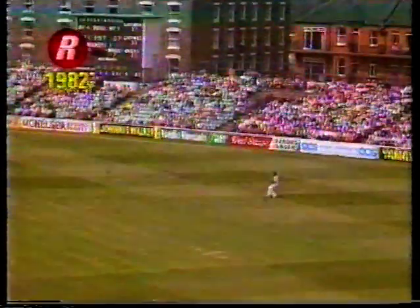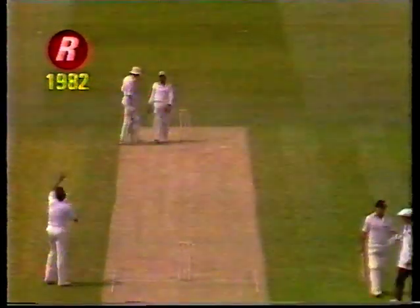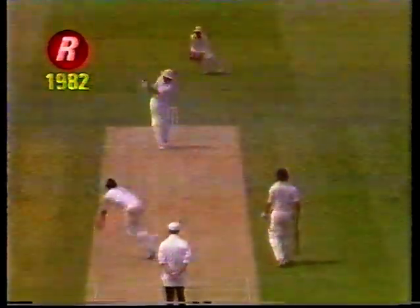Nimble footwork, giving himself room to find a gap on the offside. This is marvellous cricket to watch. David Gower backing away, making room and pushing it square into the gap so he can get 2. On the full toss, no problem at all in flicking that away for 4 runs. 4 runs which will take England past 200.